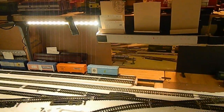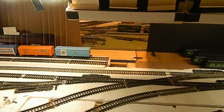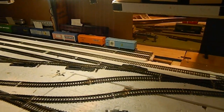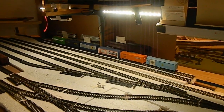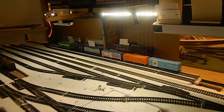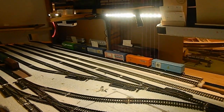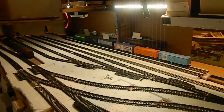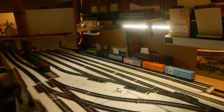And this time, we'll catch the F unit when it comes by, from the opposite direction. Yeah, they're down there. It's in the far corner. They're in the far corner. It will be here eventually, people. You just have to wait.